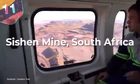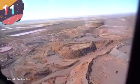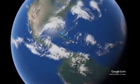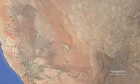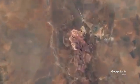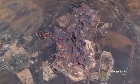Number 11. The Sishen Mine in South Africa. The Sishen Mine, which is in the Northern Cape Province of South Africa, is one of the largest and most significant iron ore mines in the world. The mine is near the town of Kathu, which is known as the iron ore capital of South Africa, and it's part of the larger Kalahari Basin, which is a region that's renowned for its vast mineral resources.